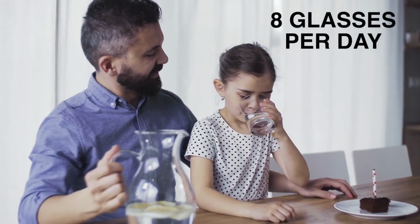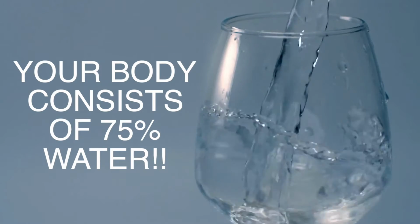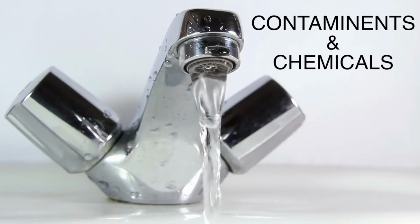So you've always been told that you need to drink 8 glasses of water per day, but do you really know why? Our bodies are made up of over 75% water, but not all water is created equal. Tap water is full of contaminants and added chemicals that are harmful to our bodies.